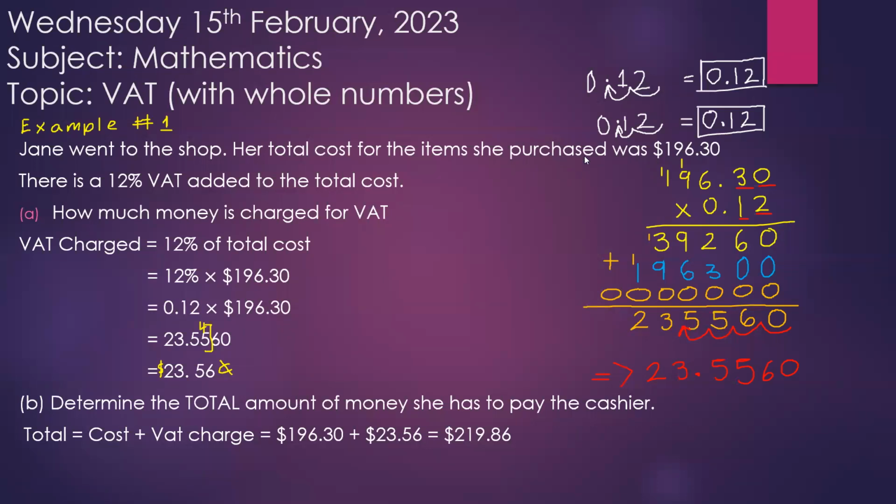All right. Hold on. So that was 4 then. Which one? This? 5, yeah. No, look. This is 6, right? The answer we got was 23.5560, right? Yeah. That's the answer we got.